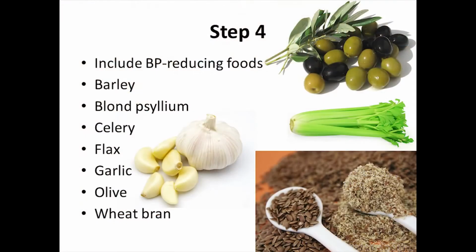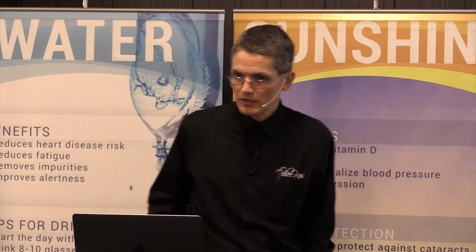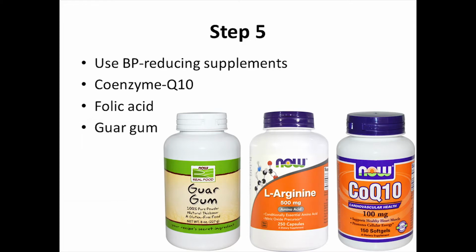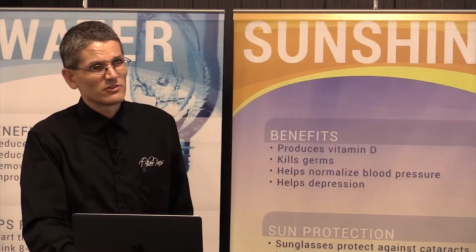Wheat bran is also beneficial, and you're looking at about 3 to 6 grams of wheat bran daily in some of the studies. There are also, step 5, blood pressure reducing supplements. And there's a few like coenzyme Q10, folic acid, which is vitamin B9, guar gum, and L-arginine. Those are some of the supplements that have been shown in research to help decrease blood pressure levels. Some more effective than others.